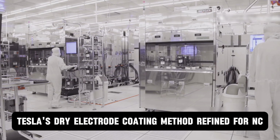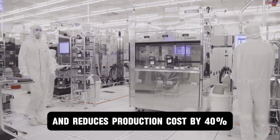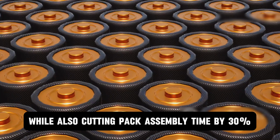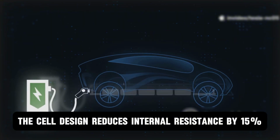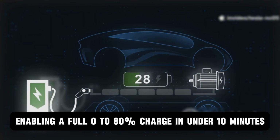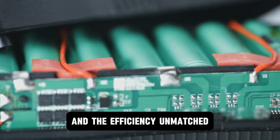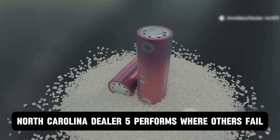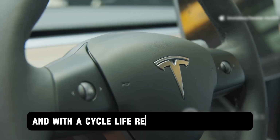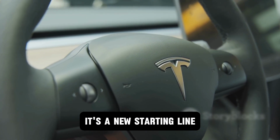Tesla's dry electrode coating method, refined for NC5, eliminates toxic solvents and reduces production costs by 40%, while also cutting pack assembly time by 30%. The cell design reduces internal resistance by 15%, enabling a full 0 to 80% charge in under 10 minutes. The architecture is modular, the temperature tolerance extreme, and the efficiency unmatched. From -40 degrees Celsius to 65 degrees C, NC5 performs where others fail. And with a cycle life reaching 2 million miles, it isn't just a step forward, it's a new starting line.